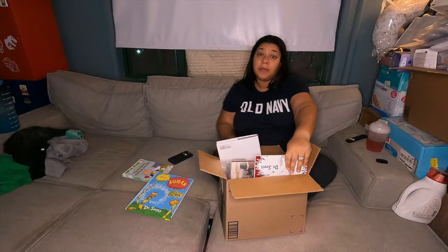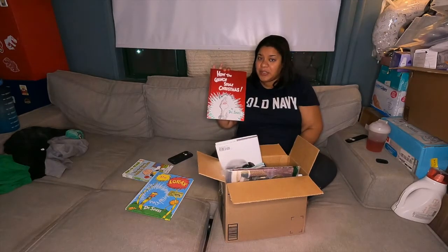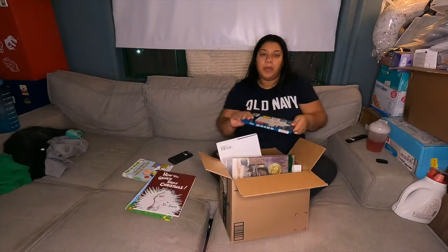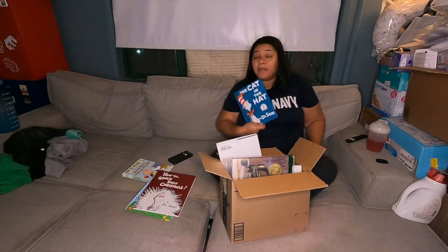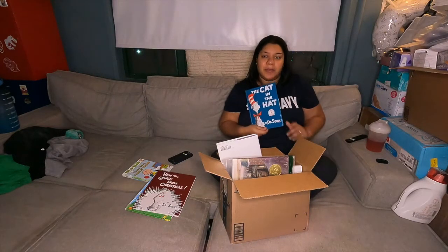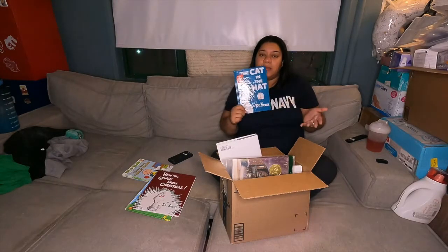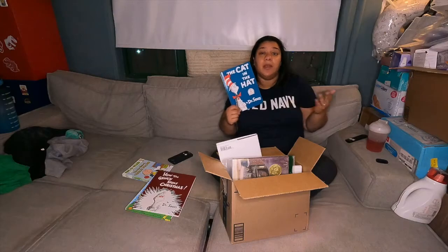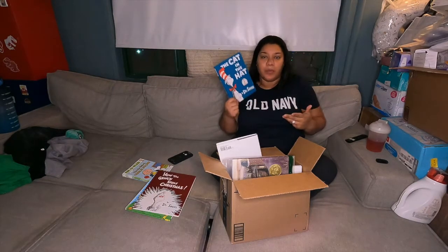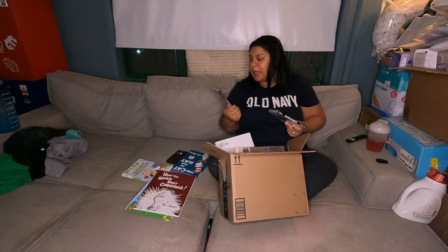I also had to get him, in the spirit of Christmas and Vlogmas, How the Grinch Stole Christmas. The Grinch is my favorite character. And we also got him Cat in the Hat. Fun fact, Cat in the Hat is actually his dad's favorite childhood book, so I felt that this was something great that, you know, his dad and him can read together, again, as a baby or as learning to read. I felt that this was something that they could share as a bonding moment, so had to get the Cat in the Hat.